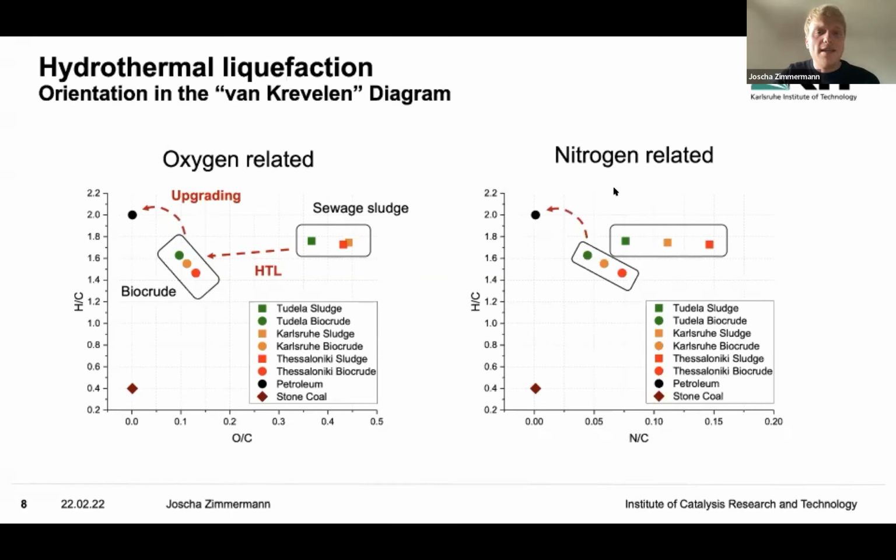For the nitrogen-related van Krevelen diagram, the effect can be seen even higher. So the biocrude from Tudea was much closer to the petroleum than the other sludges.